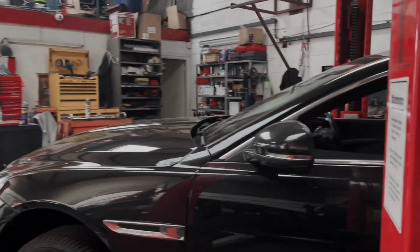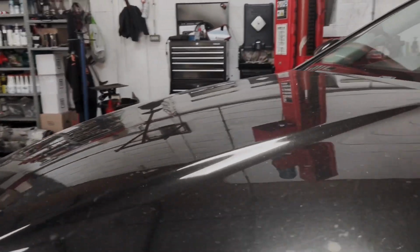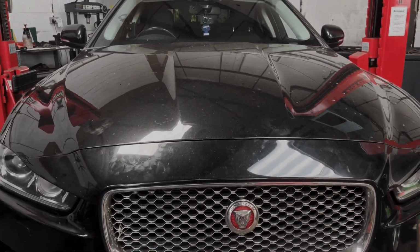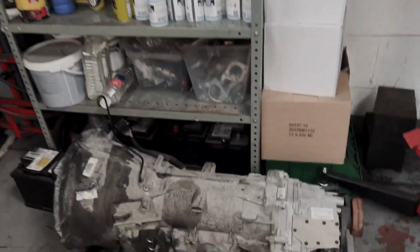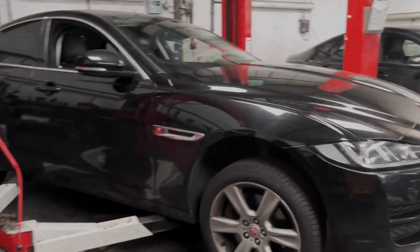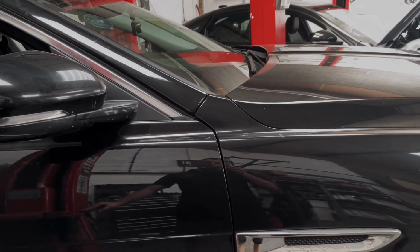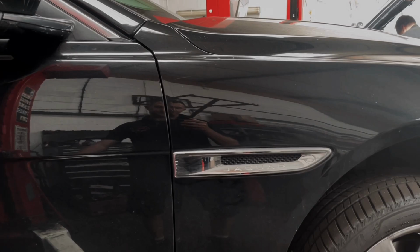Let's jump on the other one then. I've got another Jag here, another Jag that we've got at Cory's Car Repair in Rugby. On the ramp here, we've got an oil leak problem and we are working on it. We've got the gearbox off. We left the gearbox here on the corner. Yeah, the gearbox is off, and this Jag is on the ramp because we are working on the oil leak.